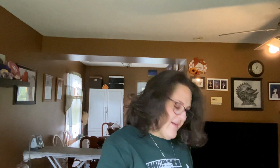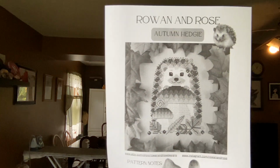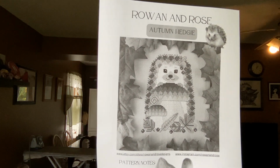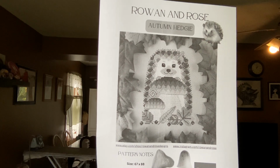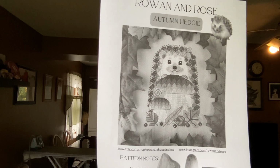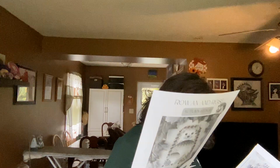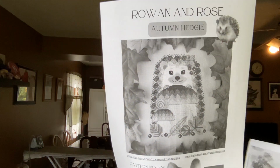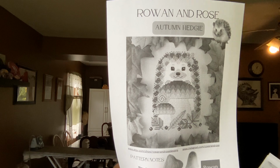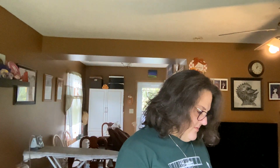Oh, yeah, I will definitely 110% do Rowan and Rose Autumn Hedgie. Look how freaking cute that is. I wish this was in color so you could see how cute he is, how pretty those flowers are, that big-ass mushroom. Look at the snail. Oh, yeah. This is basically why this and the first pattern are mainly why I bought it. Oh, so cute. I will not stitch that one.